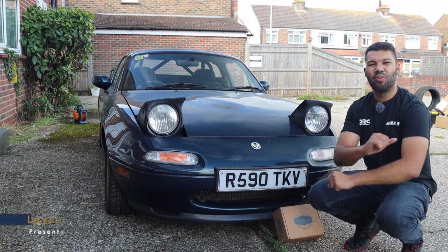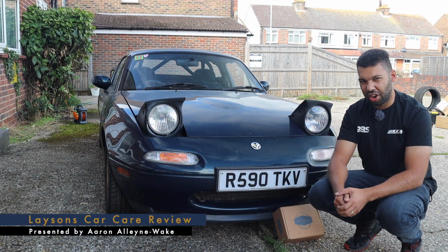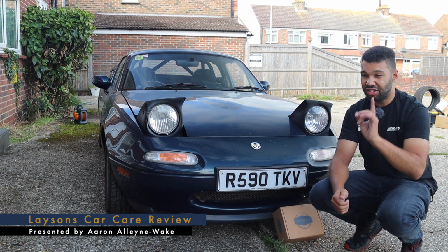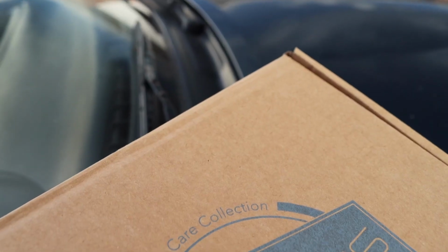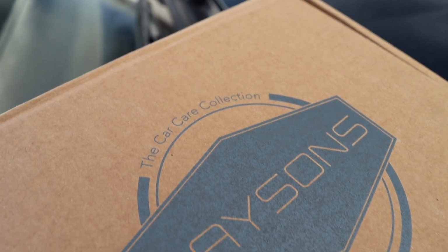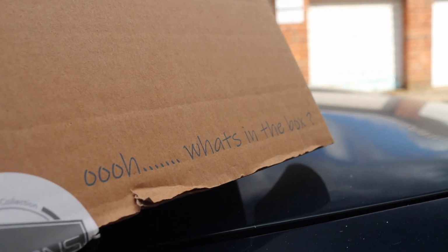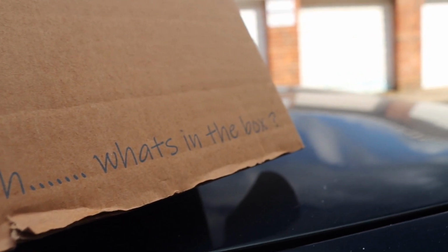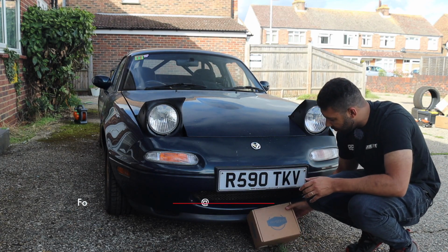Hello guys, and welcome back to Car Obsession. Once more I'm testing out some cleaning products, but no, it isn't Meguiar's. Instead I've been sent a little care package by a company called Laysons. Laysons? Pronunciation aside, here is the box, and it even says, what's in the box? Well, let's find out. So yes, the lovely people at Laysons have sent this over for me to try.